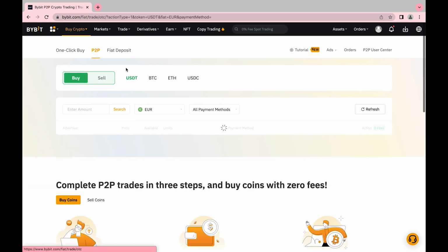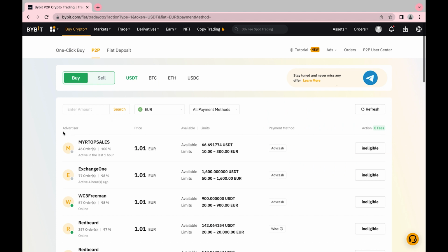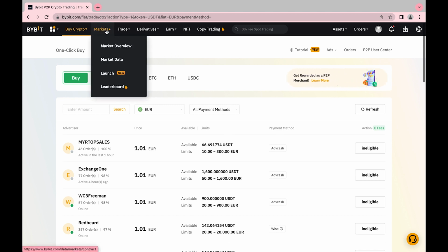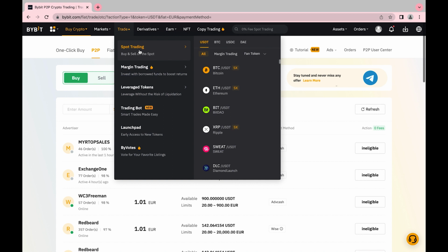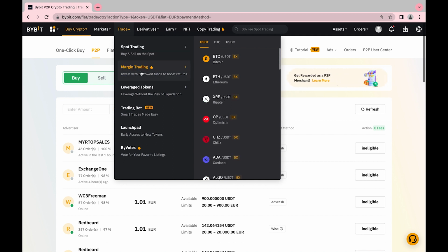Take a look at P2P and you shall see a whole list of sellers with some very attractive offers for you. As soon as your deposit gets to you, you are ready to go. Don't worry if you have to wait some minutes here, it is safe and secure. Market tab keeps us updated. Trade tab gives options on trading.